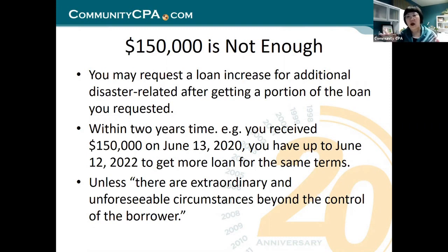So 2 years is normal, but if there are extraordinary and unforeseeable circumstances beyond the control of the borrower, then you can get more, and you can apply for that later. But it's still an EIDL loan. It is still the same rate. It's still the same term. So that's better than a lot of commercial loans out there.